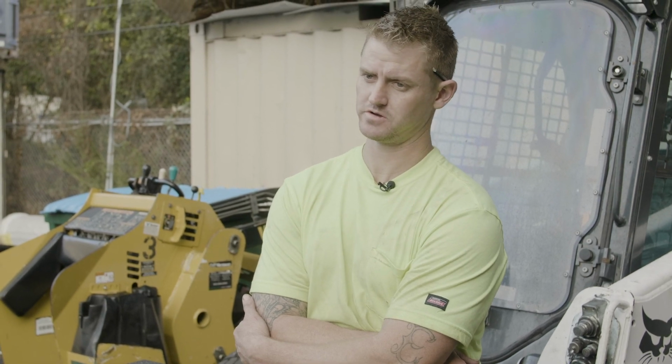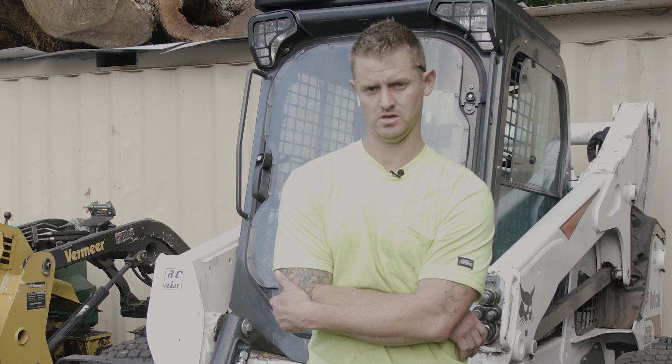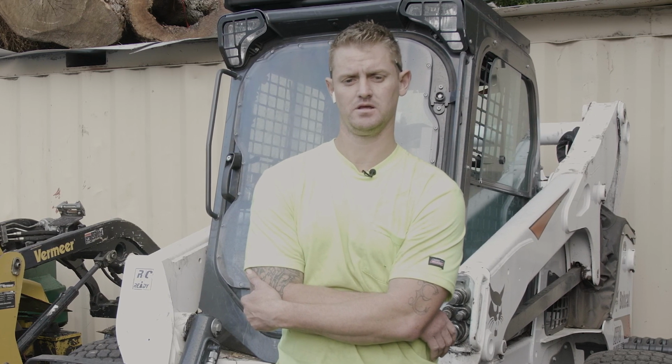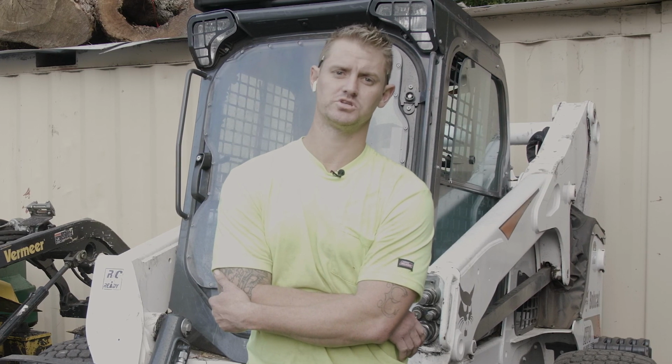I also knew I was going to have some challenges ahead of me with this knuckle boom. It was done but not finished. It could operate, it could fly, it could pick up weight, but it wasn't ready for the tree service industry fully. I was up for the challenge. I knew we had what it took to modify this crane to fit our purposes and other people in the tree service industry as well. So we took on the challenge.